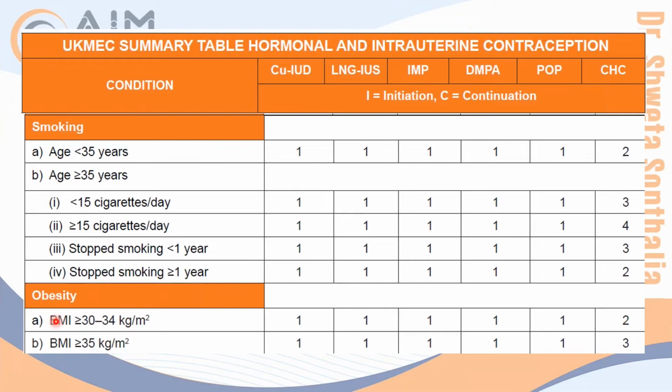But if they are smokers and their age increases to 35 or more, then it becomes category 3, so you're not going to use it. So if they are smoking and their age is 35 or more, or they have stopped cigarettes less than 1 year ago, that is not enough. If they have stopped less than 1 year ago, or whether they smoke more than 15 or less than 15, ultimately you're not going to give it. So anybody who is smoking, or has smoked less than 1 year ago, you're not going to use CHC. All others are category 1, so no problem. Only CHC is contraindicated, so why not try something else?